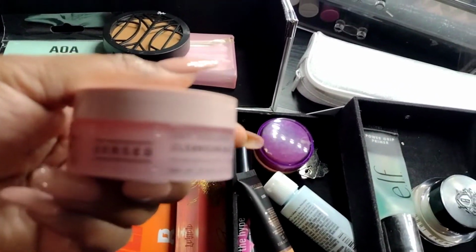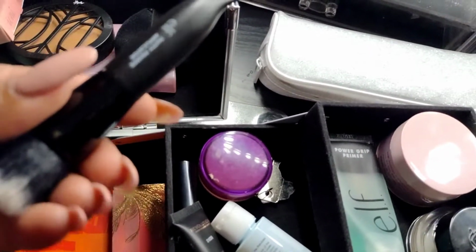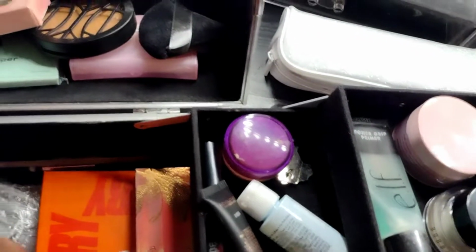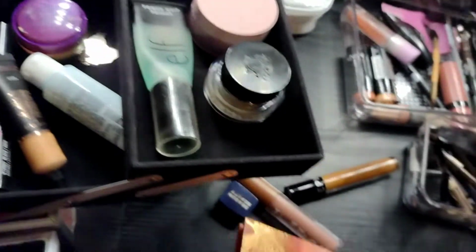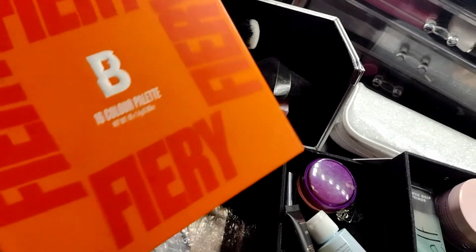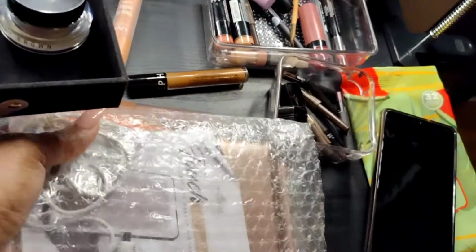I didn't use this either. This is a cleansing balm. I didn't use my lashes. I took 2 sponges. This is my primer brush. My liner from e.l.f. I did take the Alamar blush palette and the contour palette. The only eyeshadow palette I took was the Beauty Bay's Fiery palette. This is my mirror. I end up having to break the box because I was able to get it in here, but when I got there, I couldn't get it out.